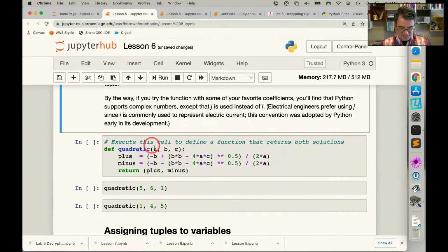So here's a function where you plug in the 3 coefficients, a, b, and c, and then it computes the plus solution and the minus solution. You can see the only difference between them is the plus or minus right here. And then it returns the pair of numbers. So we stick them into a tuple using the parentheses, and then it will return that thing back to the caller. So in Python, you can return multiple values by just stuffing them into a tuple.